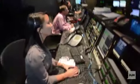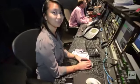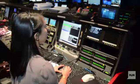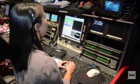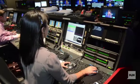So this is the middle row in the control room. This is Bernice. Bernice is running our teleprompter. And as you can see, these are the scripts that the anchors will read on the set. So these are scripts that Nancy will read during the taping or during a live show.